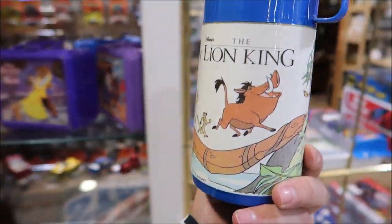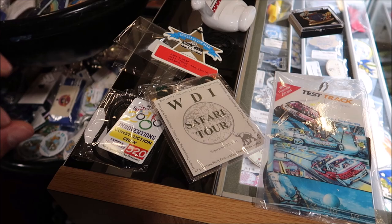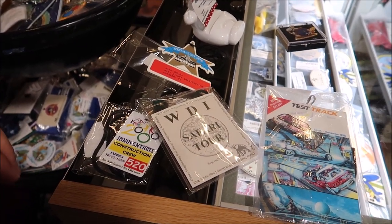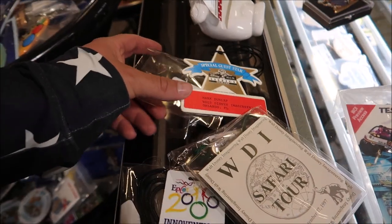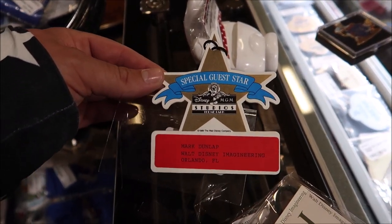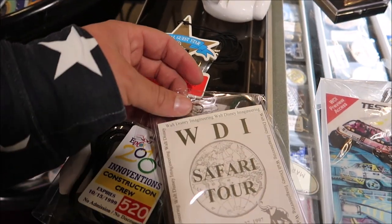This is cool. This makes me feel good. I came across a lot of really cool Walt Disney Imagineering passes and badges, and these are things you wouldn't recognize, but it's so amazing. Look at this, a special guest star at Disney's MGM Studios. Mark Dunlap, he was a Walt Disney Imagineer. And then also, look at this.